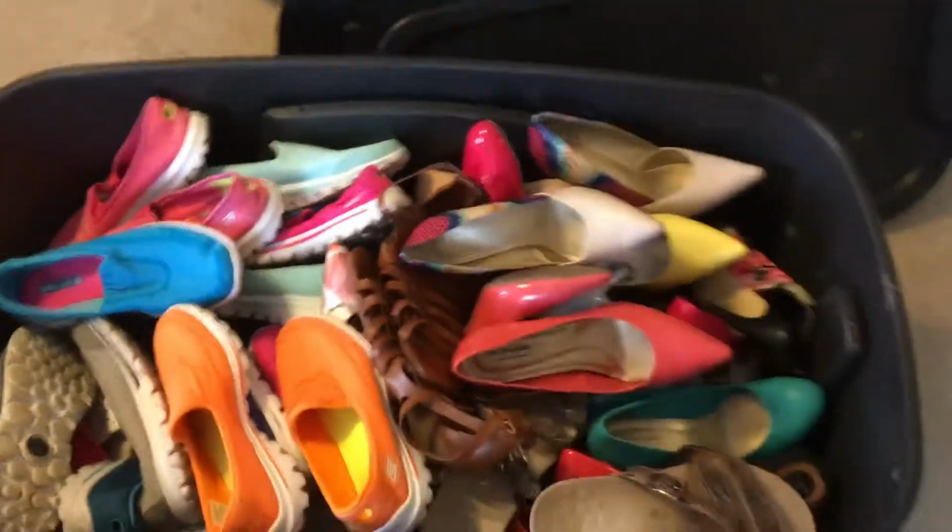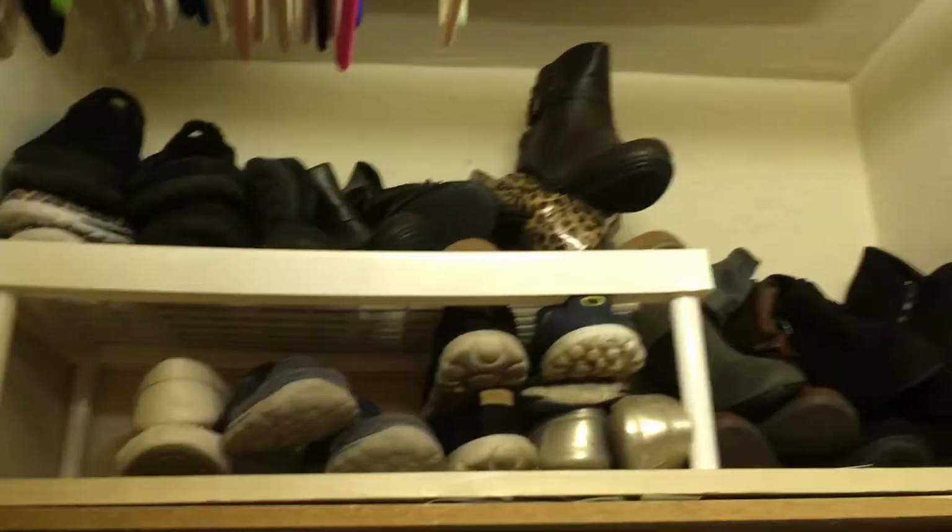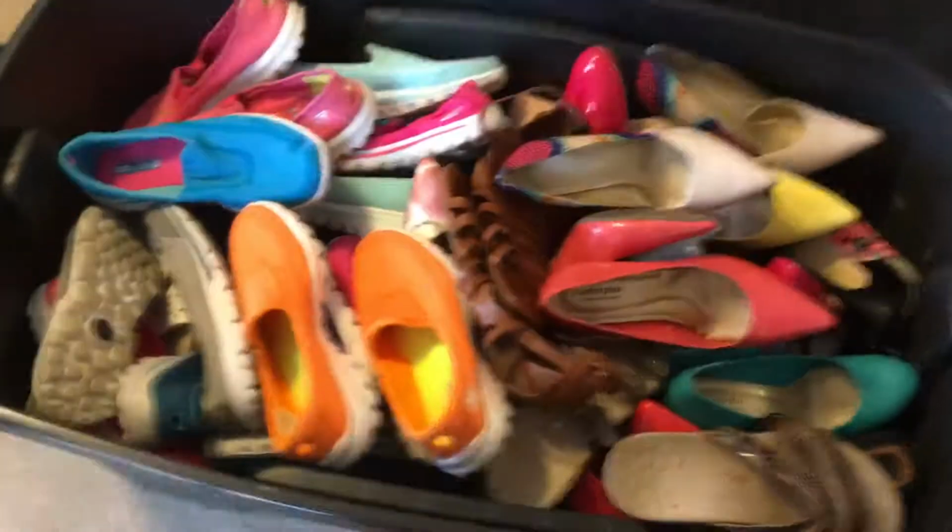So now what I'm going to do is I'm actually going to do shoes. Spring, summer shoes. So what I need to do now is actually pull all of my shoes off of here that are winter. So like those, for example. And then up here, all the boots and my winter weight shoes. And then I'll pull them out and then I'm gonna go ahead and put all of these shoes in. Here we go.